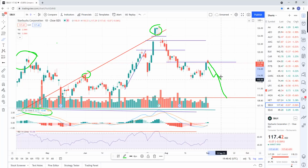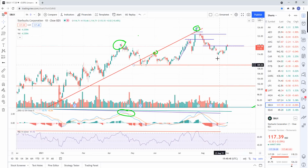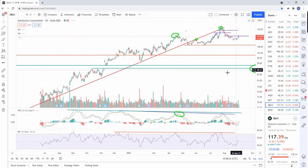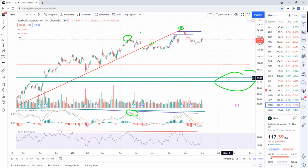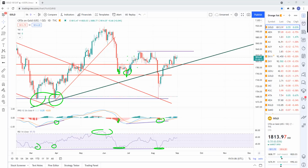Not going to be like that. We'll probably grind our way lower like that. But that's the level I'm looking for in the short term, with probably much lower prices coming. We've got some other levels marked out. Final target on this one would be down in this area, about 93 down to 91, somewhere right down in there. It's not going to get there overnight, though. It's going to take probably months to get down there.